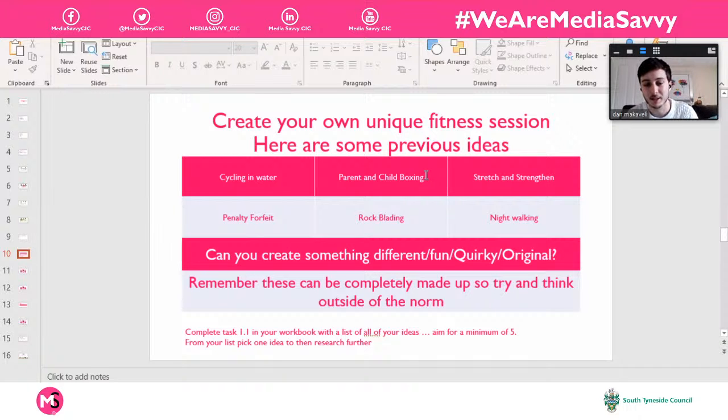Rock blading isn't anything that I've ever come across before. Let's see, just like the aqua spin, see if it's ever gone on to be anything. So this seems to be something to do with eyebrows. That can't be right.